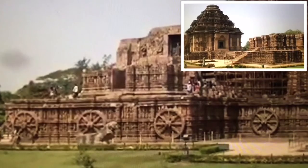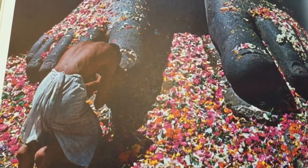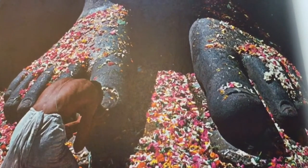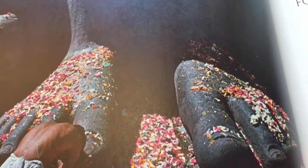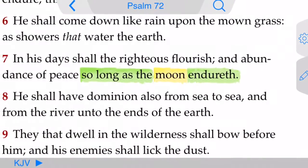Now, we're not going to make fun of these guys bowing down to idols. We'll have a scripture up here in a minute. But the moon is mentioned a little bit as something of a device that sets time apart. In fact, let's go ahead and bring up a quick scripture early on. You can see right here the moon is mentioned about its enduring.